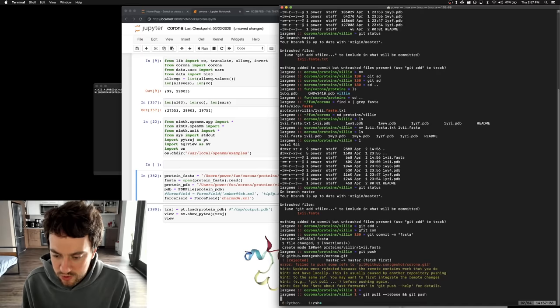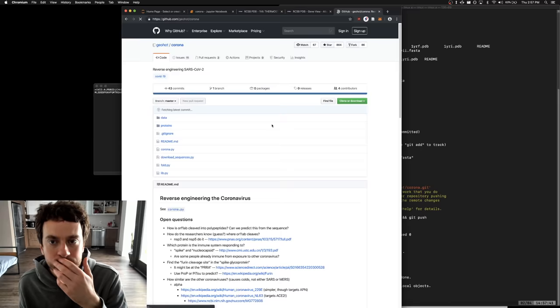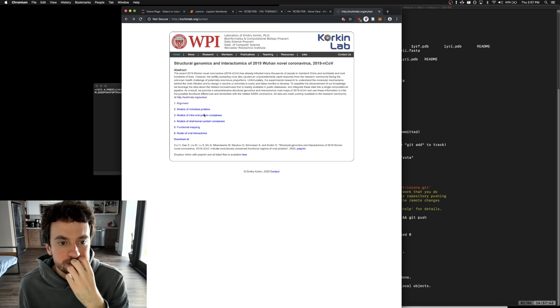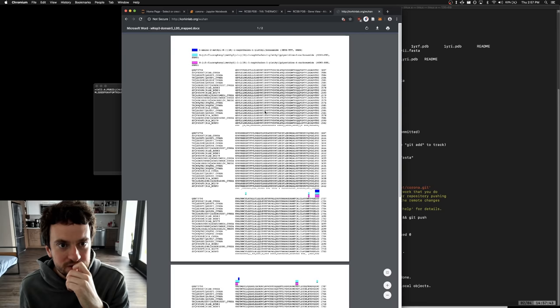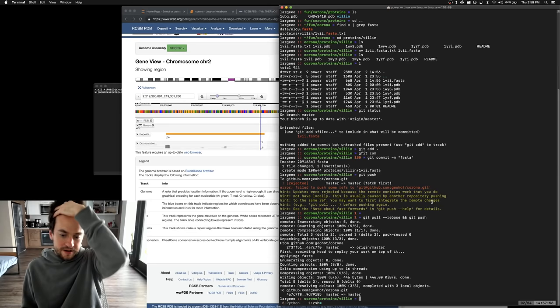I added one more resource today while I was at work. I forget what that resource was. Is GitHub still down? Oh yes, the Quirkin Lab Wuhan. I was going to look at this. Alignment, models of individual proteins, inter-viral, viral-human, functional mapping. They're PDFs, we can read them. I don't know what that means. Model viral interaction. I'll download all to the zip. All right.